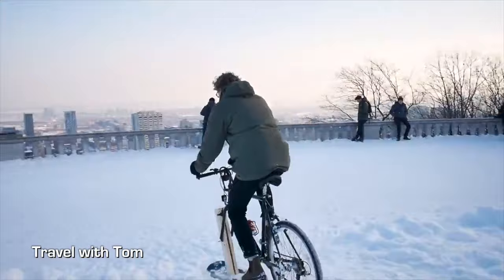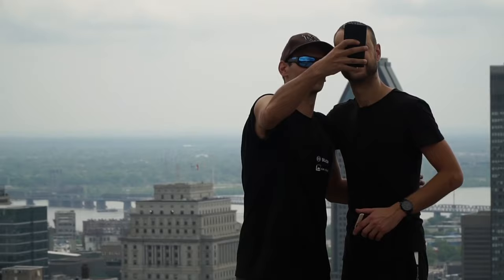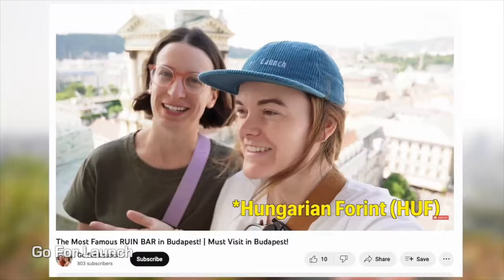Whoa, the top of Montreal is sexy, bro. Guys, this is one of the best views I've ever seen. Life is just amazing, you know? Now, on this trip around the world, we have seen many amazing lookouts, like the Citadel in Budapest, or even going all the way up to the top of the Eiffel Tower. But I have to say, this one is just as good, if not better.